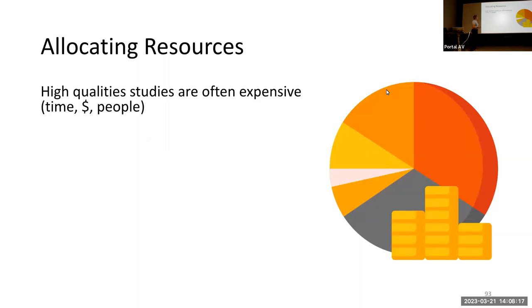Another aspect of the PI is allocating resources. Something that I find is that high quality studies are expensive. That might mean that they cost a lot of money, or a lot of time, or a lot of people. The study with John Tawa, we had to have 4 research assistants logged in at the same time to run 1 participant. It was insane. Jared was there.